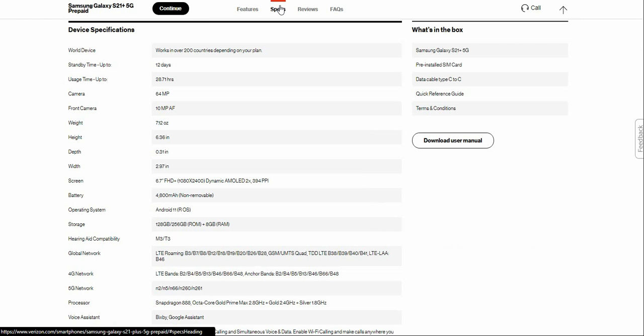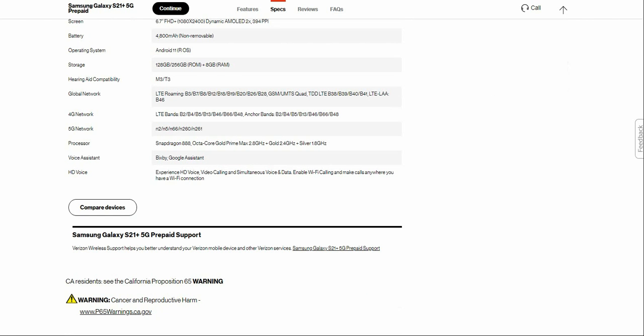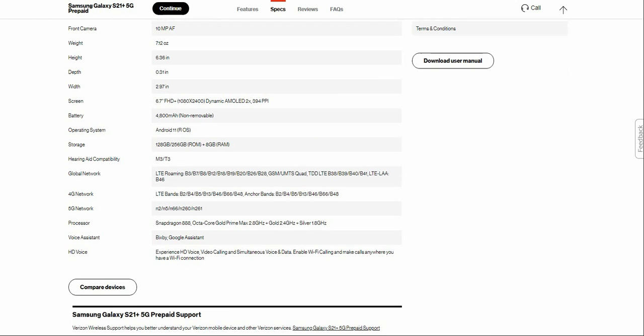The phone height is 6.36 inches. The width is 2.97 inches. The depth is 0.31 inches. The phone weighs 7.12 ounces, so this one is a bit hefty. Let's scroll down to see more.